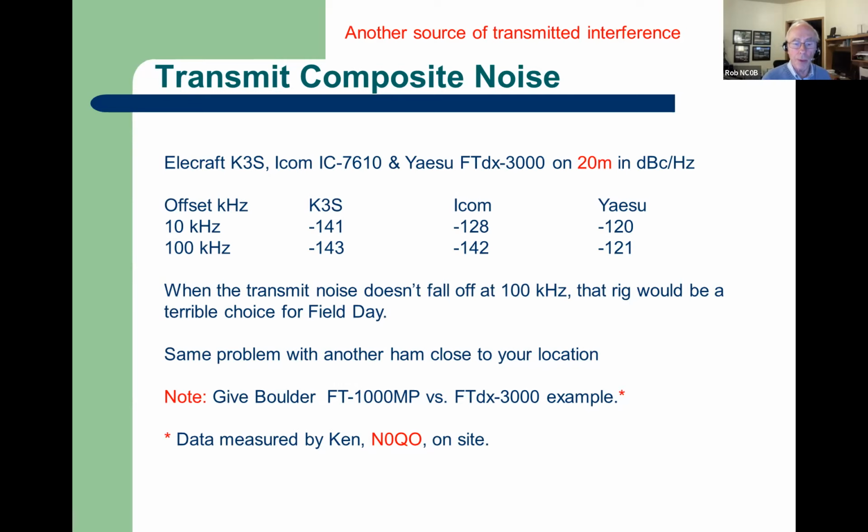So to give a real world example, in Boulder, Colorado, there's a station up in the foothills, 1,000 feet above Boulder, and he's like 5 miles away, but line of sight to a station there in town. When he used to run his FT1000MP, he didn't bother the station in town on 15 meters that has a stack, and he's really a DXer. But when he switched to the FTDX 3000, it virtually wiped out the band with broadband noise, like S9. So N0QO went up to the station up there in the foothills and made the measurements. So these are really real world numbers.